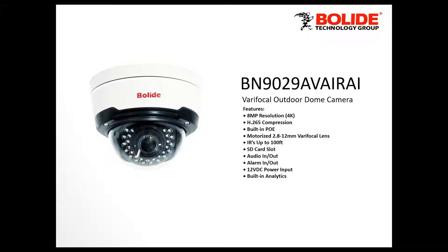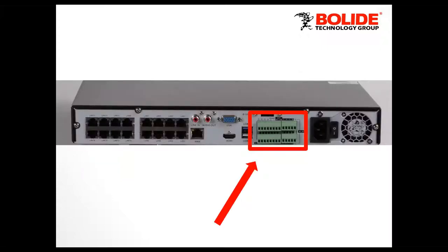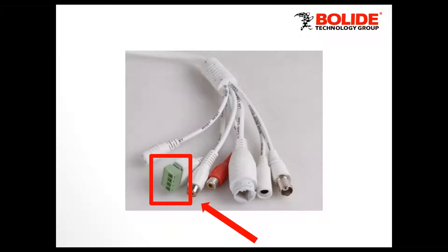If you want a Vandal Dome, if you want a bullet, we have that as well. This one has a little bit of a longer range IR, which is nice for exterior situations, parking lots and those kind of things. Also, a lot of what we're going to talk about today involves not just the analytic features themselves, but what you can do with those utilizing the alarm relay that's not only built into our NVRs, but also the cameras.